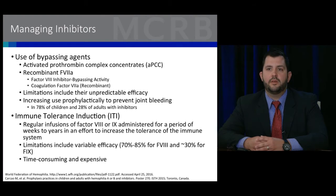This is done with immune tolerance induction, which is regular infusions of factor VIII or IX administered for a period of weeks to years in an effort to increase the tolerance of the immune system. However, limitations include variable efficacy, 70 to 85% for factor VIII and around 30% for factor IX. And as expected, immune tolerance induction is very time-consuming and expensive.